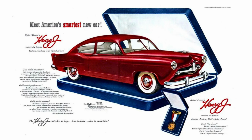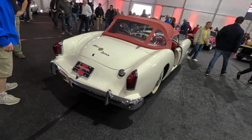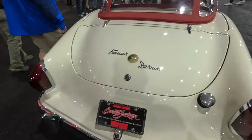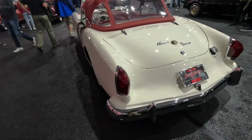Dutch felt that the Henry J never got the design attention that it deserved. He wasn't happy with being called in at the last minute and always wondered what would happen if he was able to design the body from the ground up. Always the innovator, just like in the 1920s when he was working with cast aluminum, Dutch Darrin now was working with this new product called fiberglass.